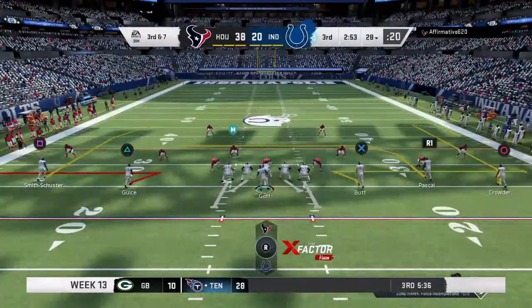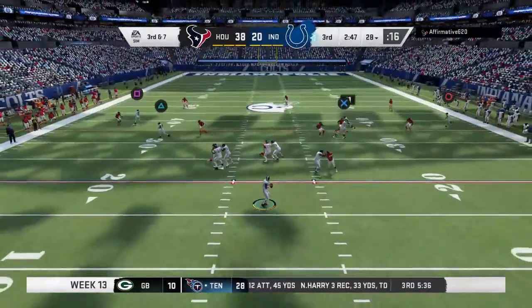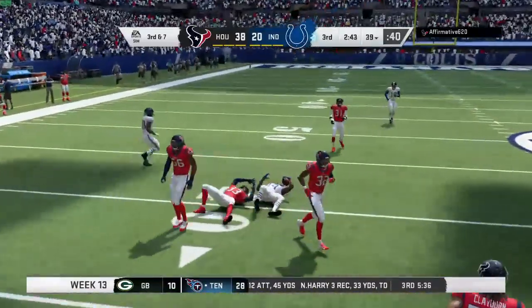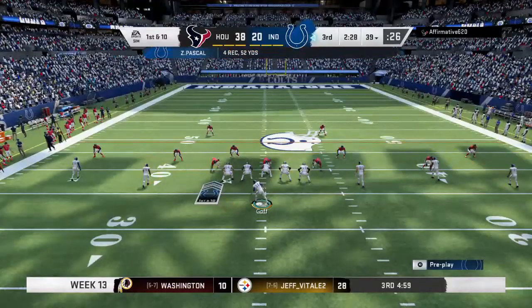This offense in desperate need of a conversion as they come up on third down. From the gun, here's Gone. That's into the hands of Pascal. And he gets this one just shy of the 40, down at the 39. A gain of 11 that time, and a Colts first down.